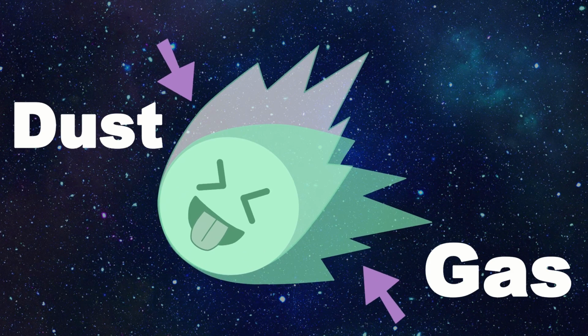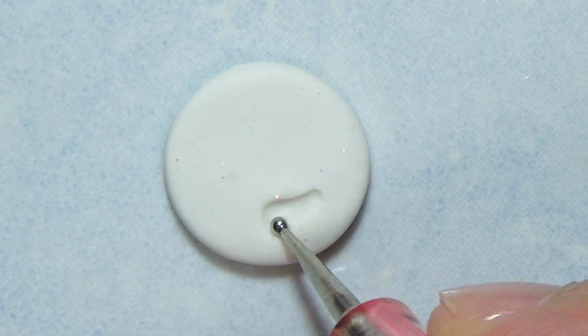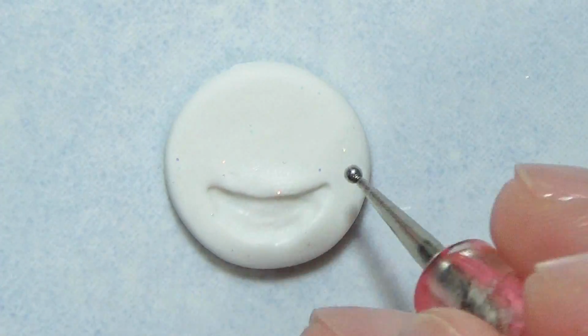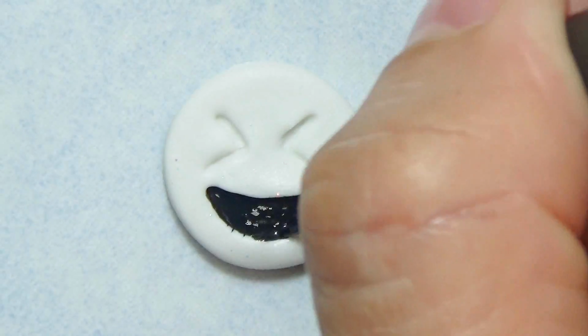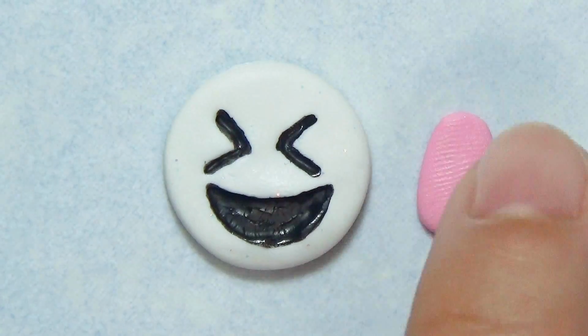One is made of molecules of gas, and the second tail is made out of dust particles. And a comet's tail is always going to point away from the sun because of the sun's solar wind, so it's kind of like blowing at it. So the tails are pointing in the opposite direction. It's almost like when wind blows at your face and your hair goes back. It's the same thing with comets, but pretty amazing.